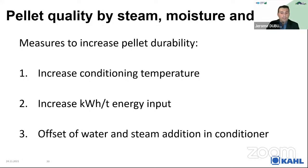So the way we increase the pellet durability with the expander is not by increasing conditioning temperature, but here we will keep the same conditioning temperature as a normal use of a pellet mill, increasing the energy input inside the expander. This part will allow us to have a better starch modification, to allow a better compression in the pellet mill. And the addition of water can also increase pellet durability.